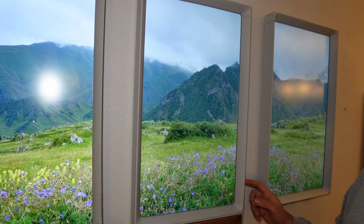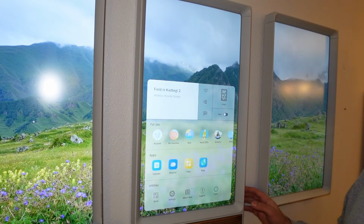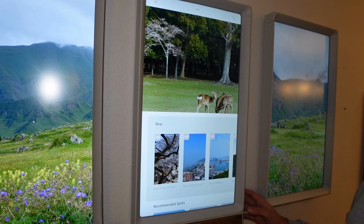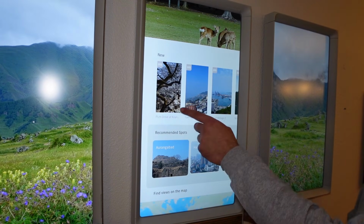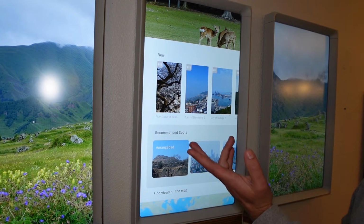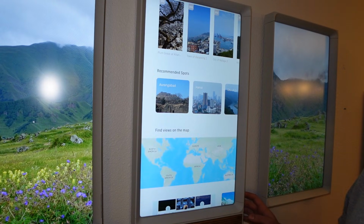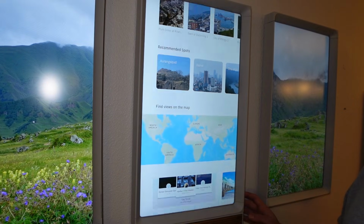All right, I'm gonna show you how to access the different scenes. We're gonna select the little settings option, head over here to views. Now there's different ways you can find views. You can go down to the new section. I like this one. These are new ones that are added all the time. So that's kind of a cool thing to check in once a week and see what new things have been added. You can go to recommended spots.